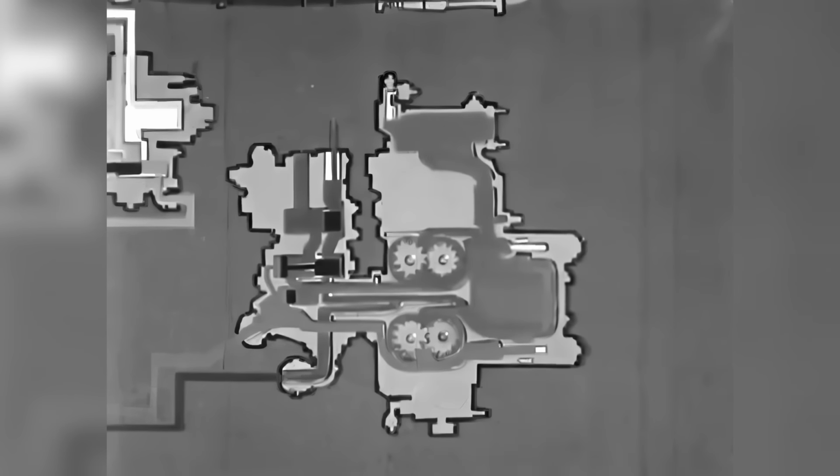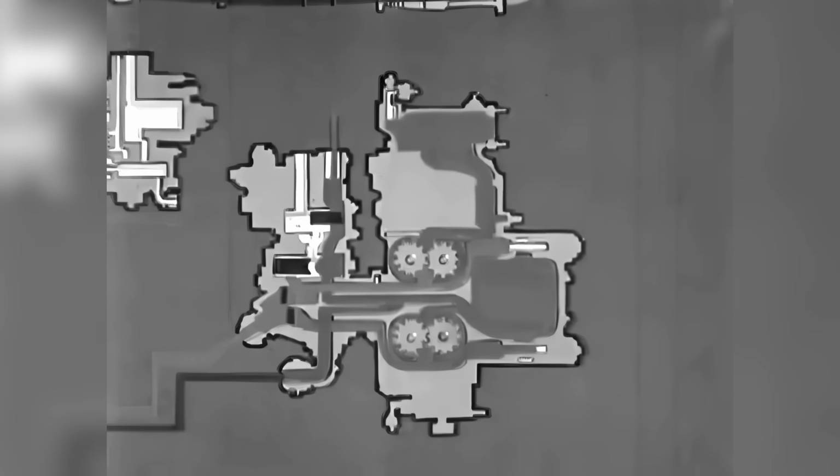The afterburner element of the fuel pump will supply fuel to the engine in the event of main element failure. The primary function is to furnish fuel for the afterburner.